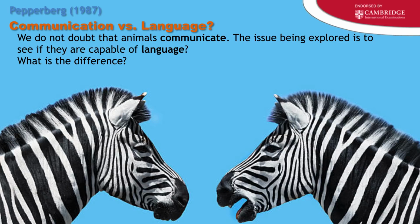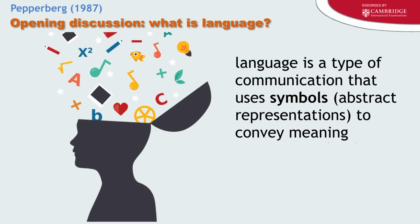What there is doubt about is if we could attribute language, or we can give animals language, or if animals have an innate language already present. So if you don't know what language is, it's probably something you don't think about very often, but if you're interested in linguistics, a very simple way of putting it is that language is different from communication in that it uses arbitrary symbols, abstract representations to convey meaning.